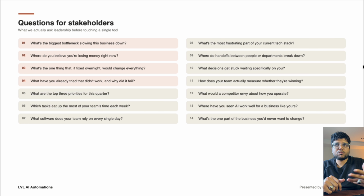So 4 questions could potentially be: number 1, what's the biggest bottleneck you think is slowing your business down right now? Number 2, where do you believe you are losing money right now? Number 3, what's the one thing that if fixed overnight would change everything for your team? And finally, number 4, what have you already tried that didn't work and why do you think it failed? All these kinds of questions are very analytical and critical. That's going to get you thinking about exactly why your business has been stuck for the last 2 years, and where it could potentially grow. So it identifies all those gaps and leakages.